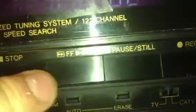We have channel up or channel down, pretty standard. We have power, we have record, pause, fast forward, stop, play, rewind, and eject. Another interesting thing is this may be the only VCR I've ever seen that has a stop and eject button, a separate stop and eject button.